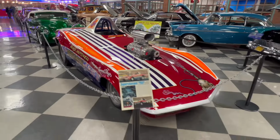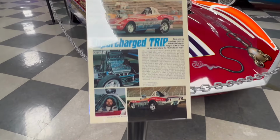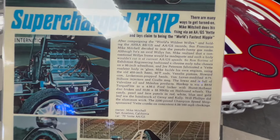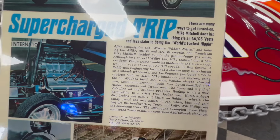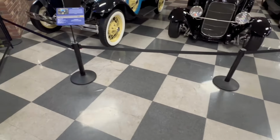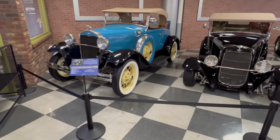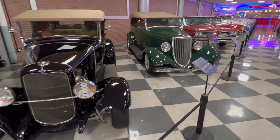Mike the Mitchell Revolution. There's a little bit of the, see if we can get it so you can read it. It's hard with the lights and stuff, but you can screenshot it, you can try that. Then we'll go down the last aisle, starting with that 31 Ford Model A. We'll go to street rods relatively quickly. I like street rods better.